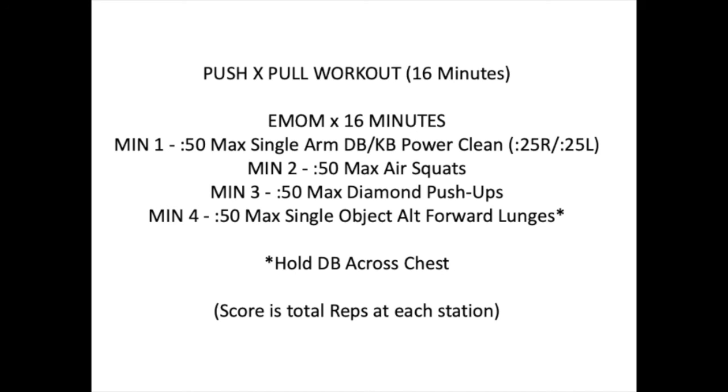Minute 2 is going to be max air squats. How many air squats can you do in 50 seconds? Allow yourself 10 seconds of rest. Third minute, you'll go into max diamond push-ups. Diamond push-ups are close with your hands. On that 4th minute, you'll have 50 seconds of max single object alternating forward lunges. How many lunges can you do in 50 seconds? We'll go through those 4 movements 4 times for a total of 16 minutes. Your score will be your total reps at each station. So you'll have 4 scores. Let's take a look at these movements.